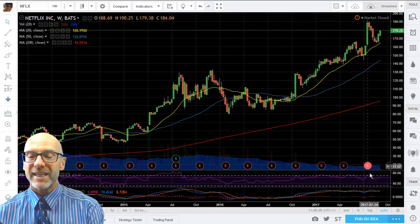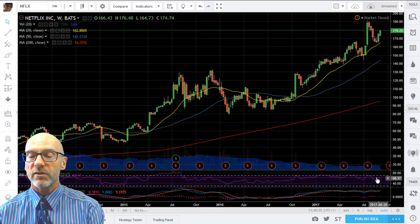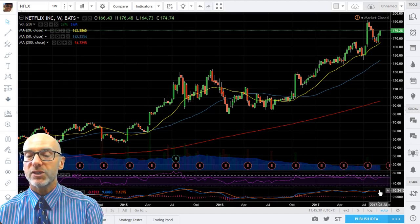Here, there's actually been a non-confirm on the RSI, but in the weekly it's not as relevant as it is in the 4-hour or the daily, and the MACD are flat lining.